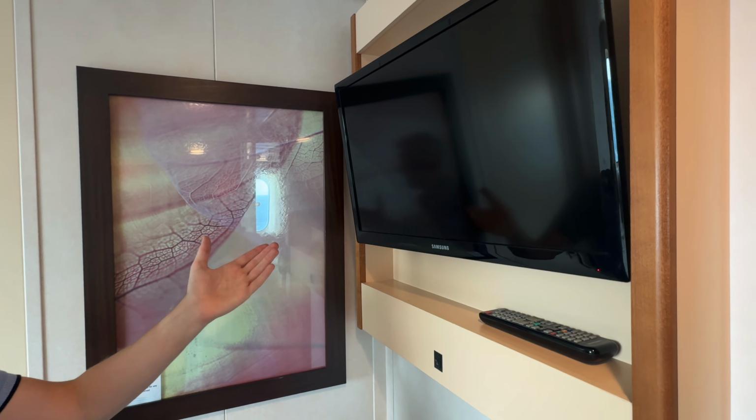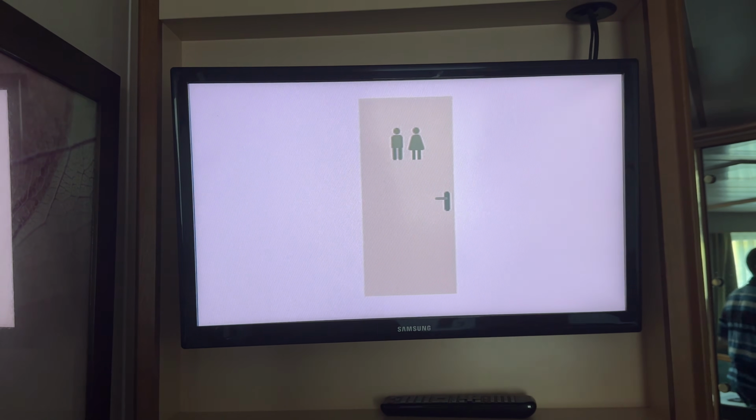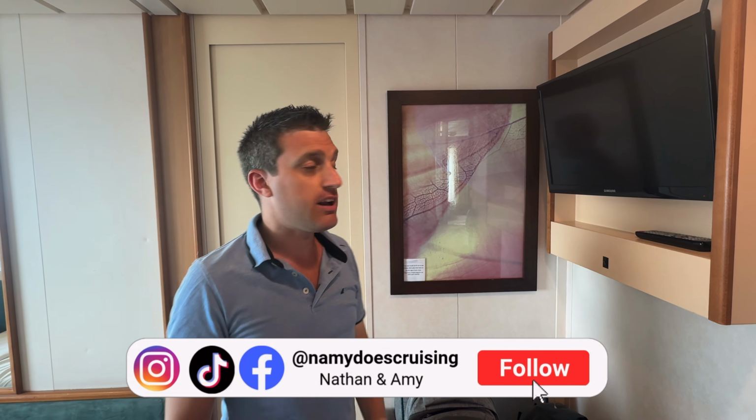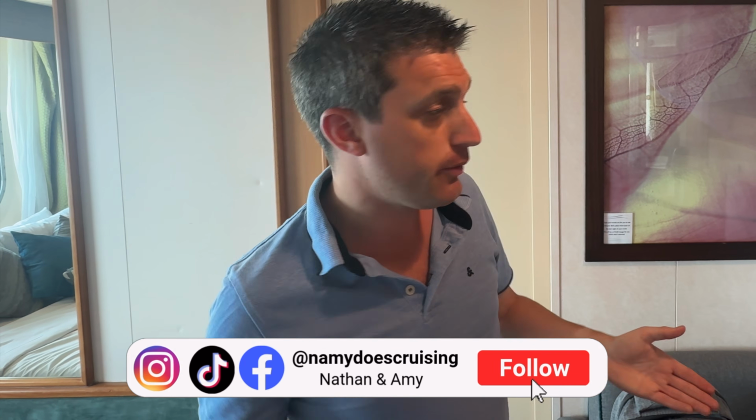The TV, I'd say, is on the smaller side for cruises, but this cruise ship is nearly 30 years old. It's been perfect for what we want it to be, a few channels to get ready to and go to bed to. It's a bit crackly in places. A bit crackly, that could be the signal, maybe the area we're in, I don't know.